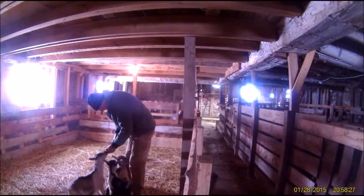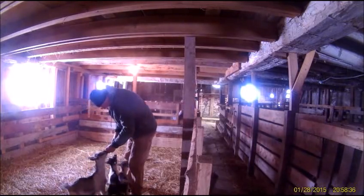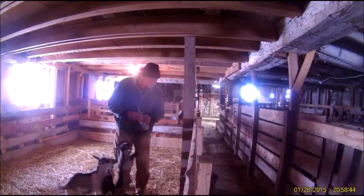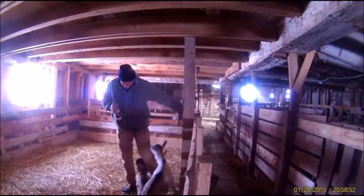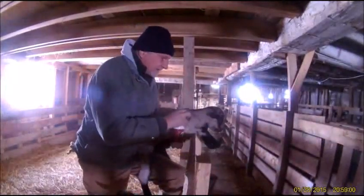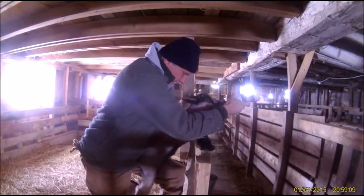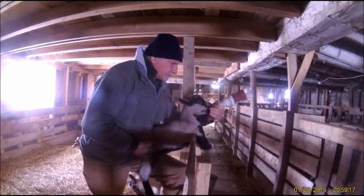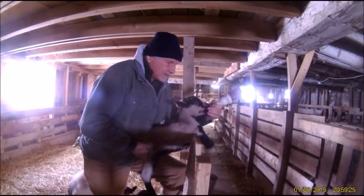Slow today. Okay, one down. Two to go. What I do with these ones, I just pick them up so the big one doesn't get all the milk. So I just pick the little ones up. Let them sit on me. It's easier this way because that big one will push these guys away, and then they can't get the milk.